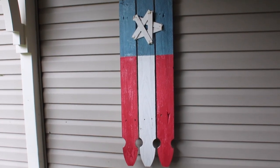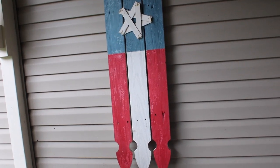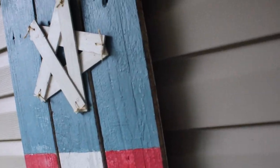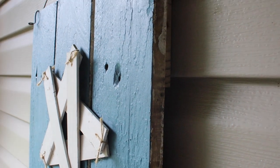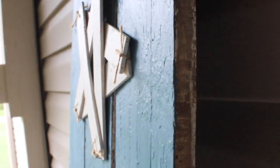I made one of these flags out of picket fences. It's a fun project, so I'll put a link to that, but let's just take a peek at what's going on behind this flag. Hopefully he won't jump out. See the shadow? There he is. Let me try from the other side. Whoops.